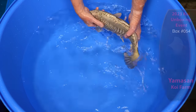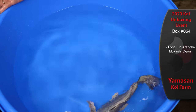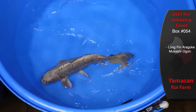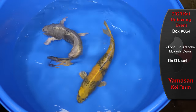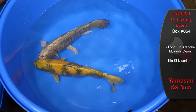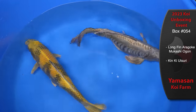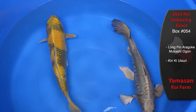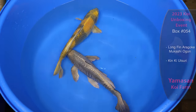Now, if you're looking for something off the wall and a little different, this might be the fish for you. We have a Longfin Arigoki Mukashi Ogon. It basically looks like a dinosaur with fins, and honestly, I love it. We also have here a Kinki Yutsuri. Now, Kinki Yutsuri is typically the black can fade a little bit when you put them in blue tubs, but this will definitely bounce back and be a nice, strong black pattern to it. And when you combine that with the brightness of the yellow, this is going to be a great fish.